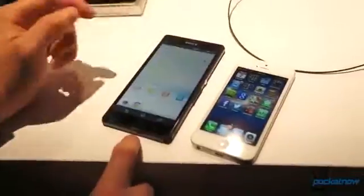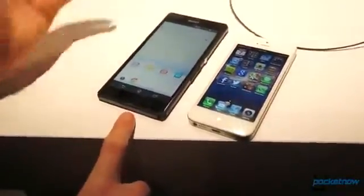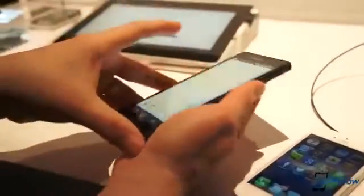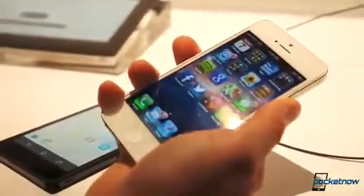And that is just a short little comparison of the Xperia Z versus the iPhone 5. Intended for different types of users, the Xperia Z is definitely much taller, much bigger in the hand, but has a nicer, bigger, much higher resolution screen. The iPhone 5 is that phone that you want if you just want something small, deep, super thin in your hand.